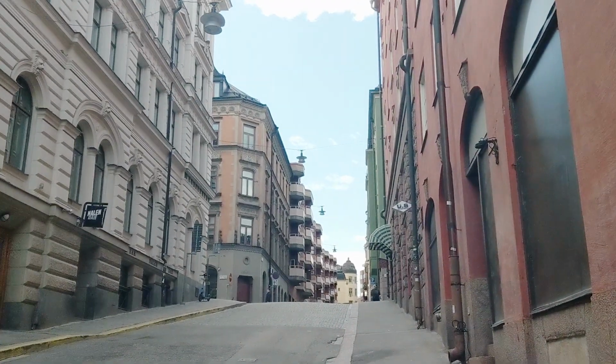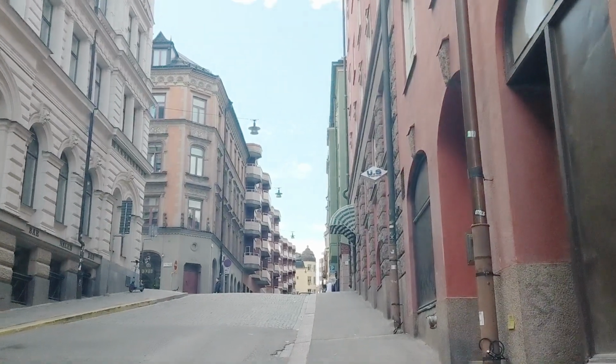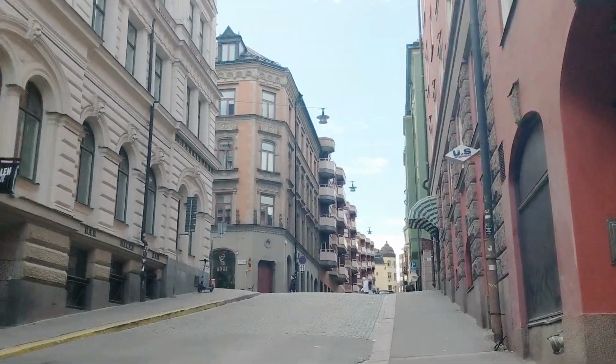Those are some of the places that I have visited, and I told a bit of history of the places. I hope you guys will like it.